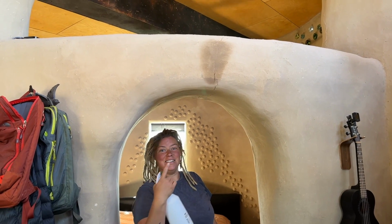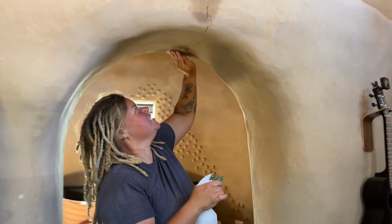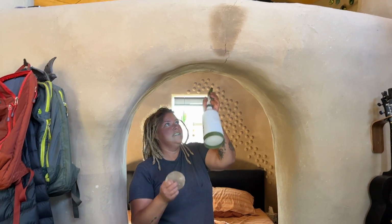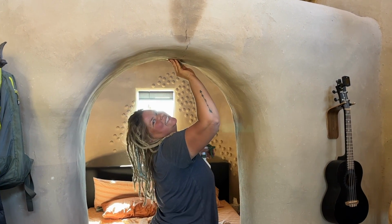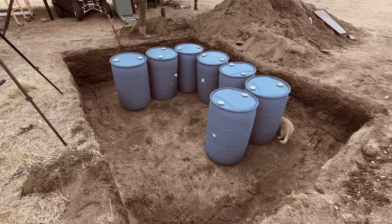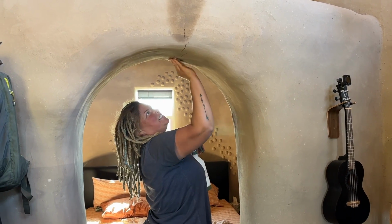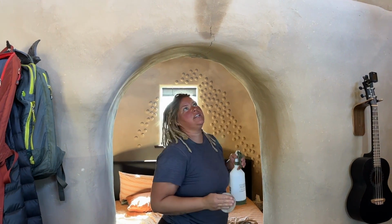What are you doing? I'm fixing your crack. I am fixing it. Okay. This has been bothering us. It cracked as soon as we did this. Yeah. And I'm like, I have a spray bottle and I have a piece of plastic. Let's just fix it. Okay. But what about the other crack? The Casa de Caca? We'll get to that crack in a minute. Okay. Well, you work on this crack. I'm going to go start moving some dirt. Okay. I'll be a couple minutes. Okay.